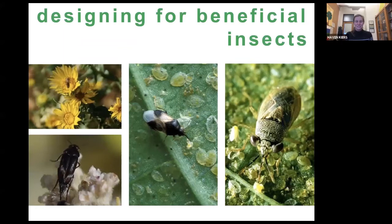But then designing for beneficial insects, right? And this is where we've got to start thinking about the not sexy insects. Like, butterflies are awesome. Let's talk about moths. And ladybugs are cool. They eat the aphids. And we've got all the bees, super sexy and fun, and we're saving the bees. But think about the whole family of bugs, the myriad bugs. These are the plant bugs that eat plants.